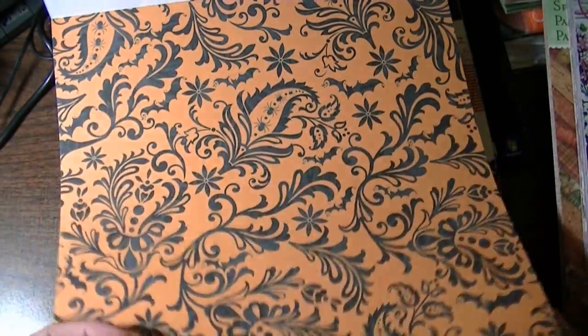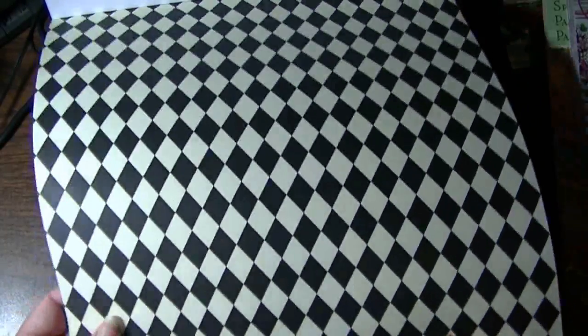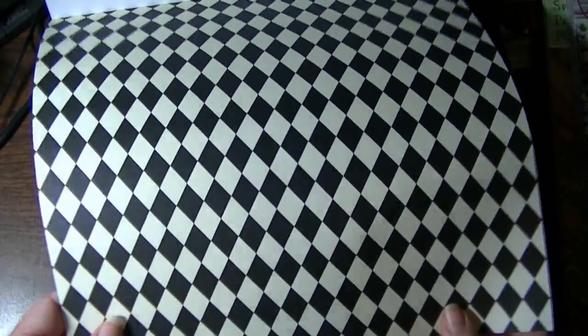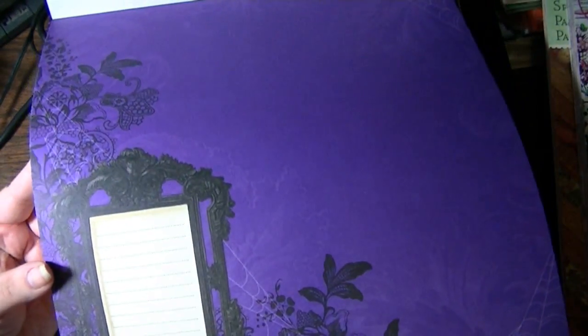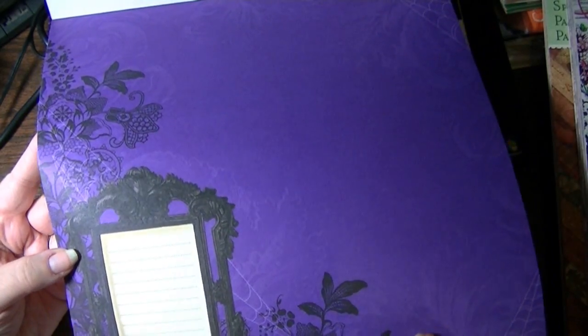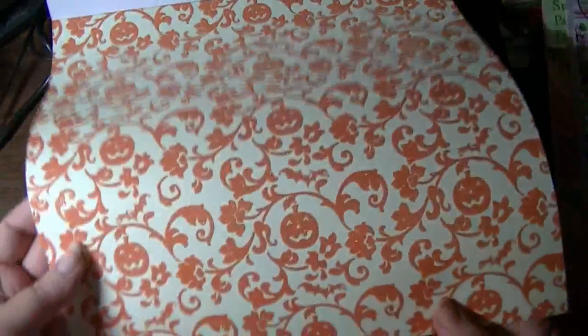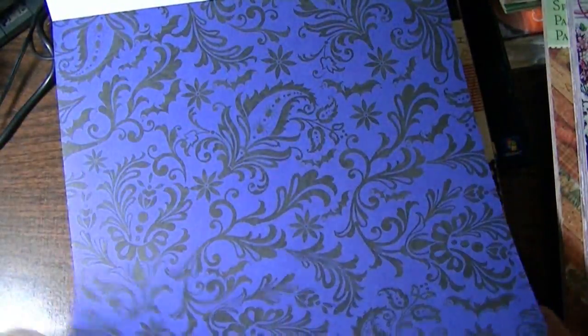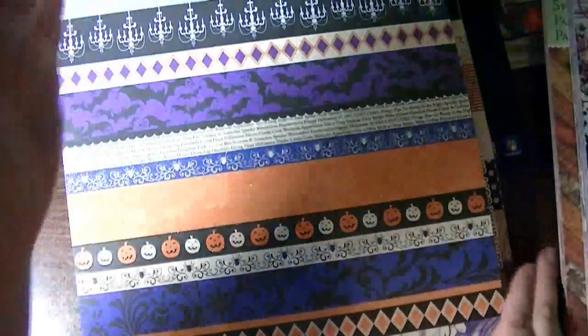These are single-sided, and there are 2 of each pattern. I stared at this for a little too long and I started to have an optical illusion. Love the purples in the dark. It's not coming off purple, is it? It looks blue on camera, but it's actually a very aubergine purple. Glitter, pumpkins, flat. This is more of a blue, like a periwinkle with a pattern.